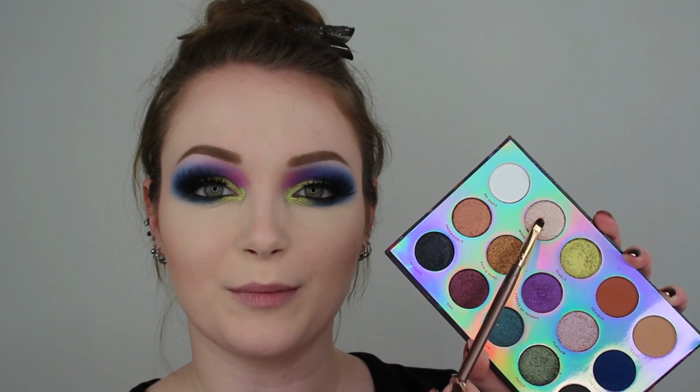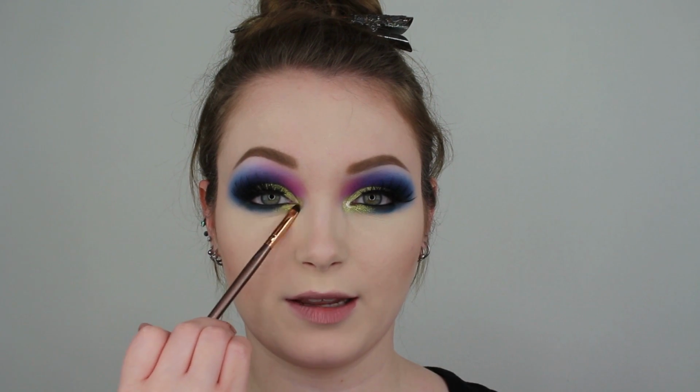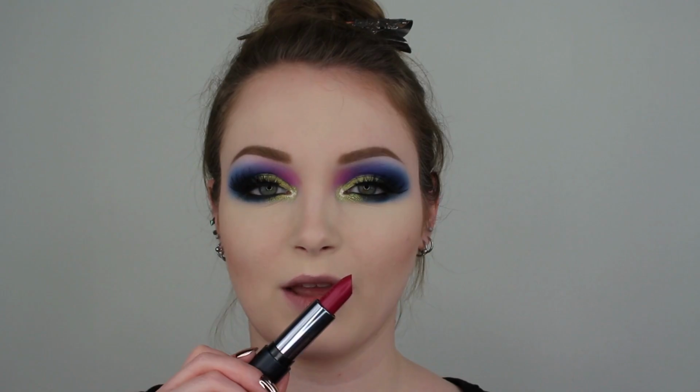And then with this teeny tiny brush from BH Cosmetics, I am now going to go into Mongrels. And then with this shade, I'm applying it in the inner corner where it kind of points. I'm applying it like in the center of the green. And it kind of just gives the inner corner a glow effect, which I think is really cool.